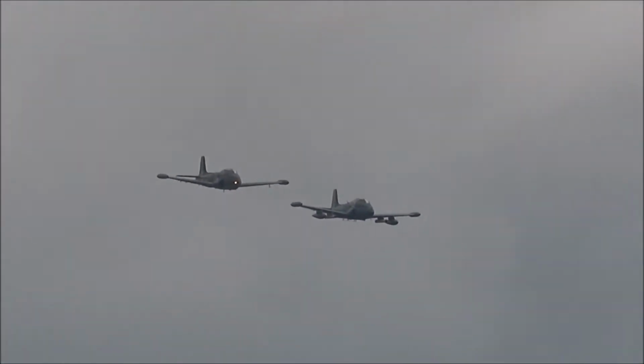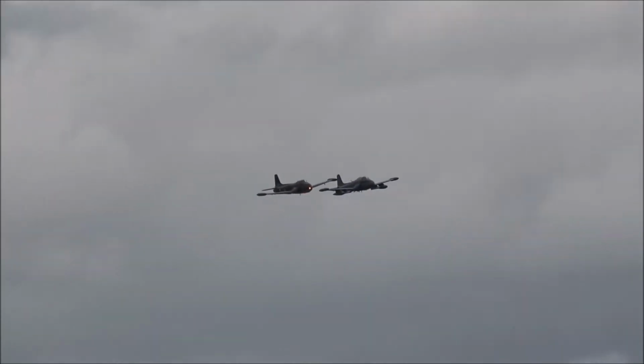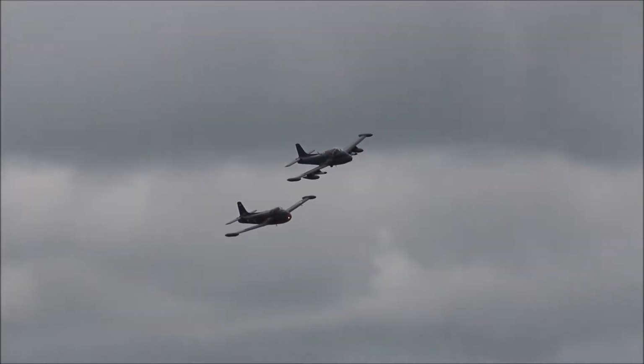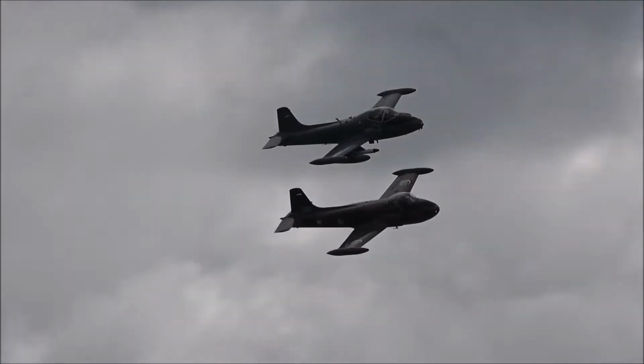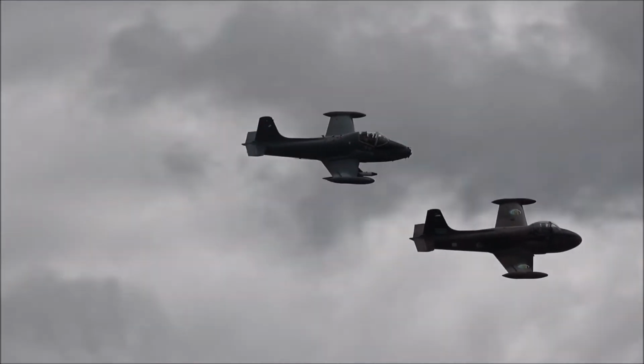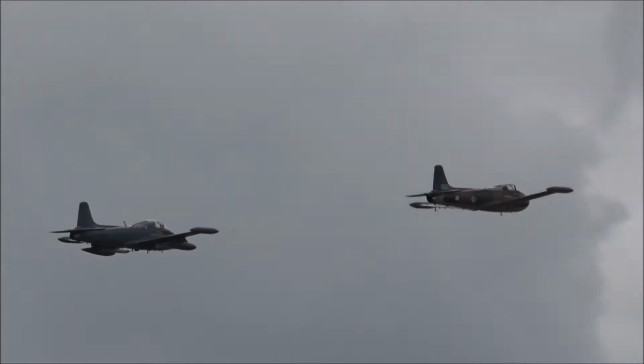So let's have a look. Let's see what's on the ground. Let's do this battle damage assessment. Come in low. Banking to see what's going on. Topside pass. There we go.